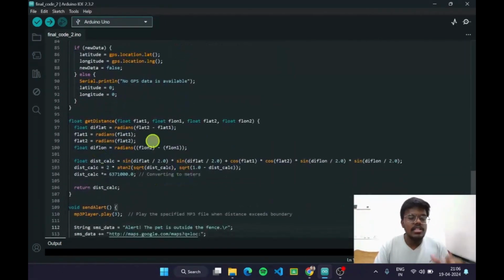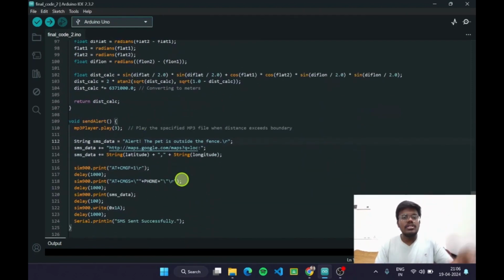Here we go, like the getDistance. Here we are implementing the Haversine function, getting the distance between 2 points using their longitudes and latitudes, as you can see over here. This is the main function, sendAlert.